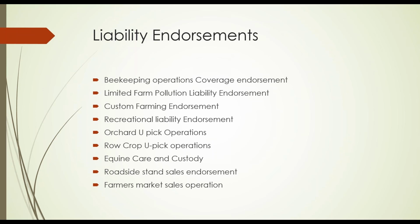The big item also is a recreational liability endorsement for off-premises. If you drive a UTV up and down the road, if you have kids that do it, you really need to purchase this recreational liability endorsement. You're supposed to have it by state law if you're on the road, but it's good to have even if you're not on the road and something happens, even if you're in a national forest or whatever. You should look in and quote that for your policy.